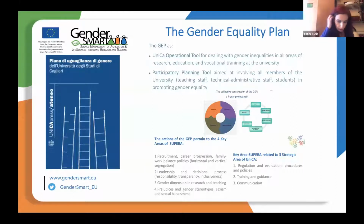And the actions of our GEP pertain to 4 areas: the recruitment, career progression, family work balance policies, horizontal and vertical segregation; then leadership and decisional process; gender dimension in research and teaching; and gender stereotypes, sexism, and sexual harassment. And these key areas of the GEP are related to three strategic areas of our university: its regulation, its objective of training and guidance, and its communication strategies to the other partners.